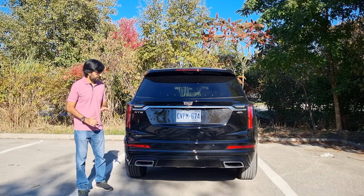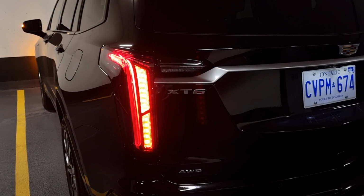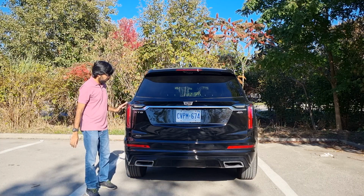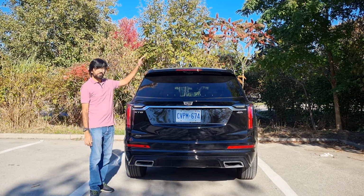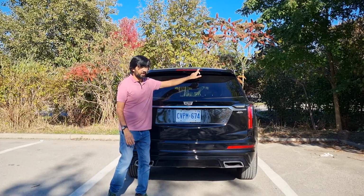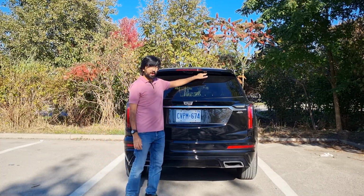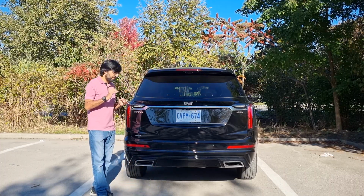Now in the rear there is a full set of LED tail lights provided: turn signals, reverse lights, the main brake lights, all in LED. It's like an L shape on the side. There is also this body colored spoiler given with the brake lights there, and there is a wiper which sits below that spoiler, so it's very cleverly hidden.